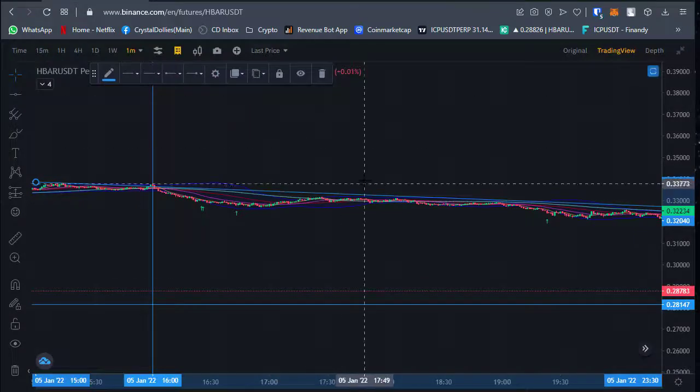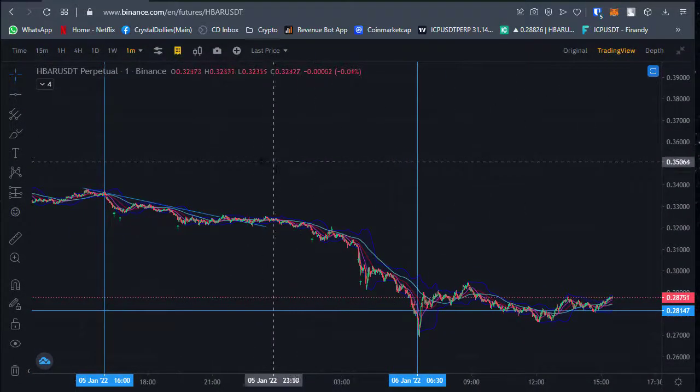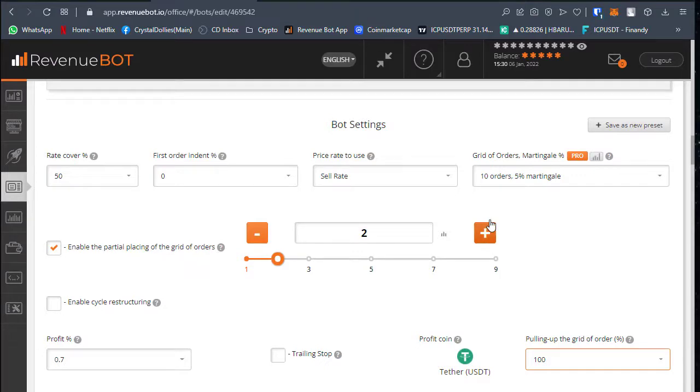I hope this video is useful to you. If you are using the bot, at least now you understand what all these numbers stand for. It took me a while to understand this portion here.